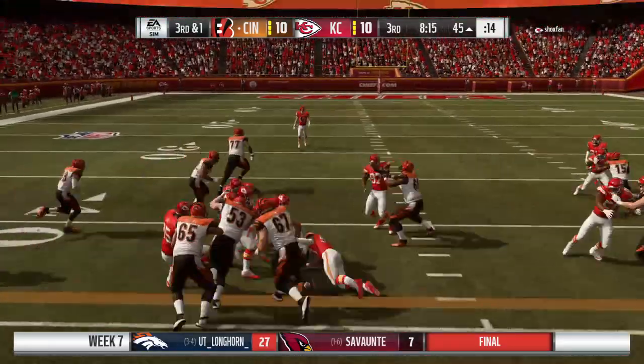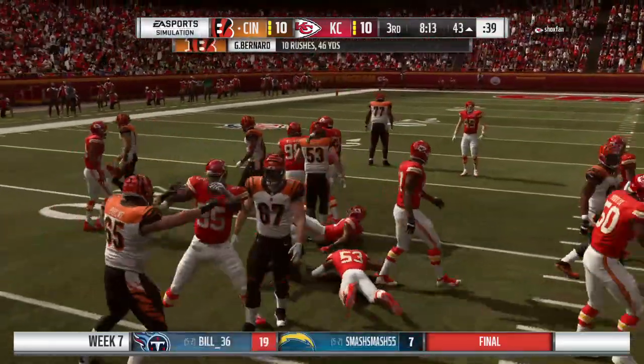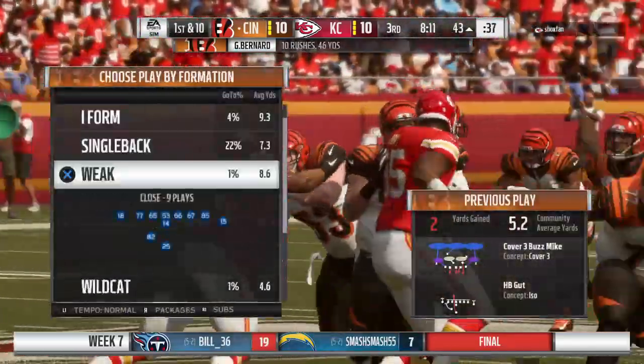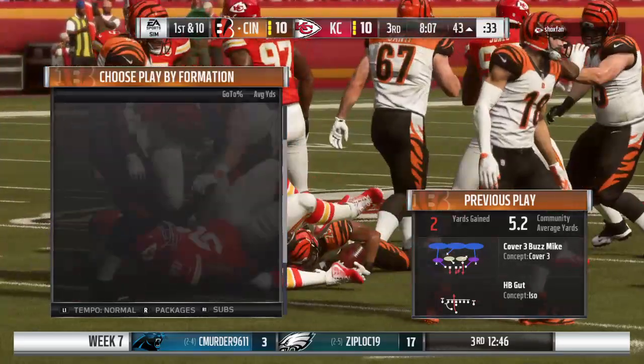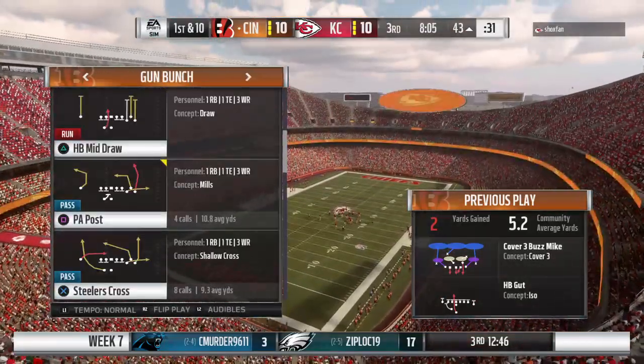Now Bernard. And he's taken down at the 43, but not before picking up the first. They only get 2 there, but on 3rd and 1, that's all they needed to keep the drive going.